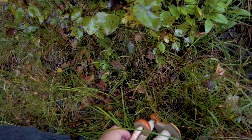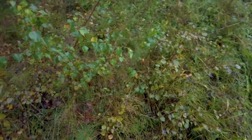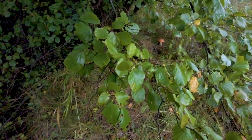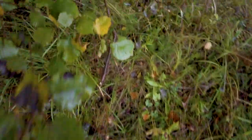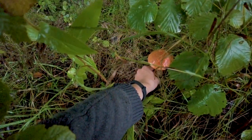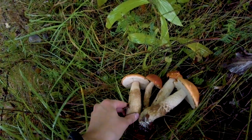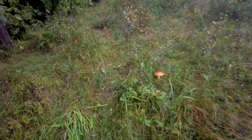The first two were aspen bolets, this one is the other one, Leccinum aurantiacum. There is one more, actually. I'm just thinking how to get to it. Beautiful guys. Let's continue with the next ones.